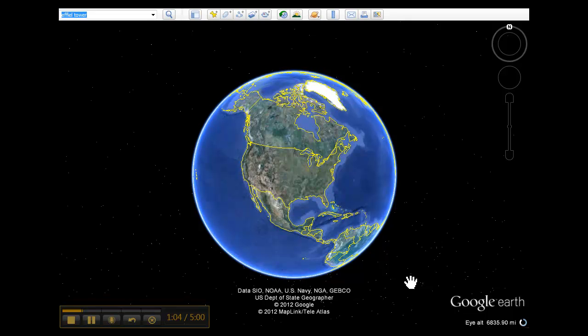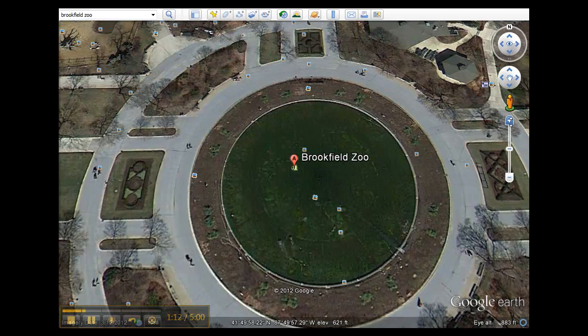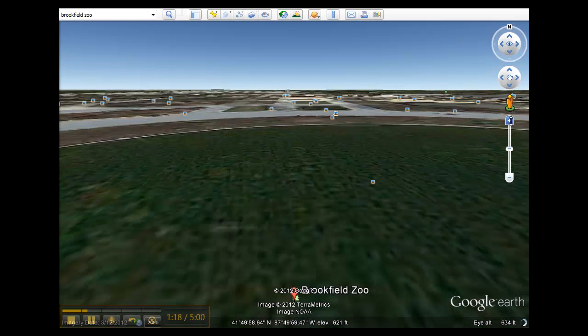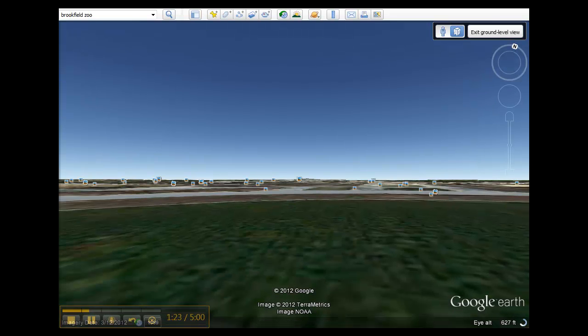We will continue our research on the zoo. In the middle of Brookfield Zoo, we have a pond. There are different kinds of water places that are not ponds. There are rivers, lakes, oceans, and pools.